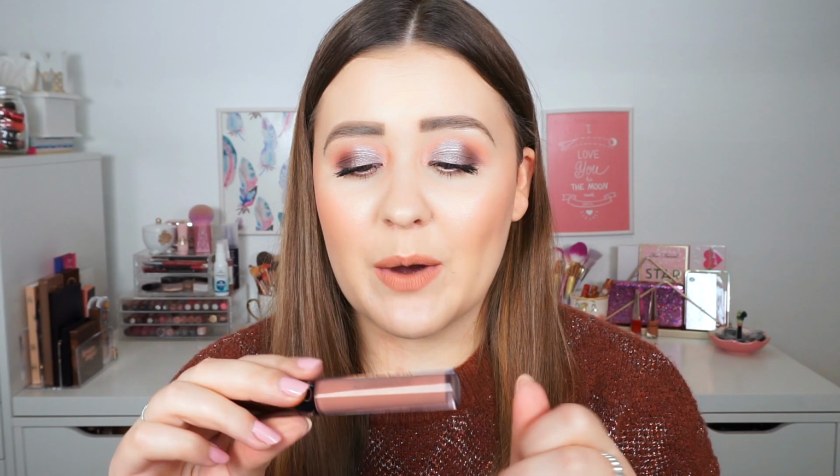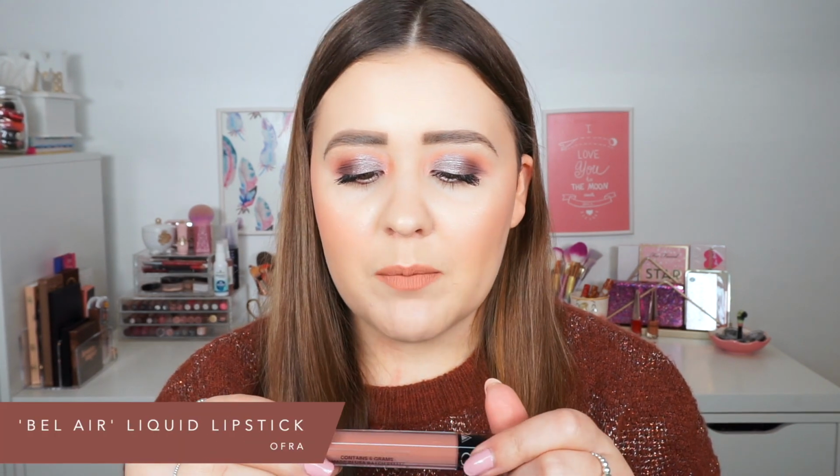And then of course I have 3 liquid lipsticks to talk about. How could I not? I am obsessed with liquid lipsticks. So the first one is the one I'm wearing right now, and this is the Ofra long-lasting liquid lipstick in the shade Bel Air. So I've had this for a while, but I really just discovered this shade this year because I've been wearing, again, the crap out of it. Especially during the summertime, I wore it a lot. This is it right here.